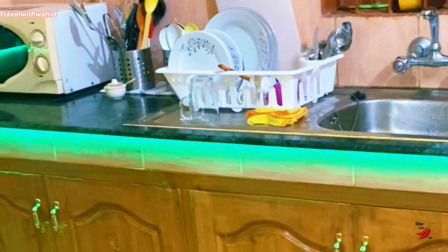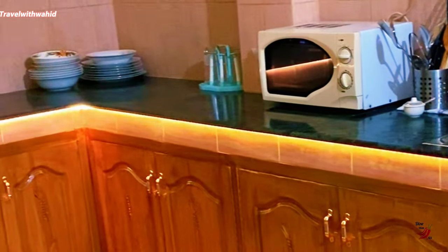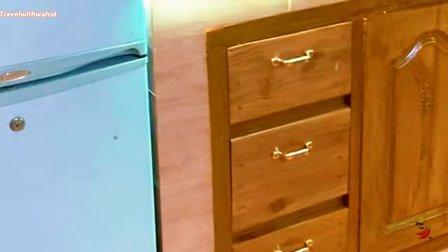And this is the kitchen. The kitchen is nicely done up with LED lights and some cupboards. Tiles are quite nice with standard fridge and everything else. So lovely place.